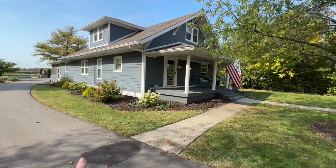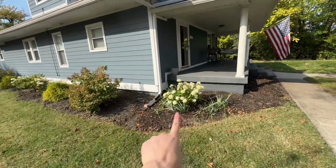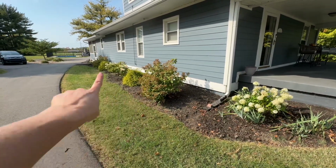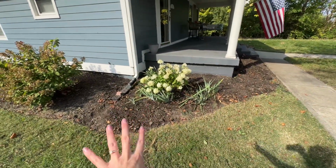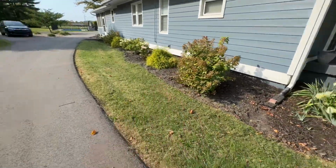So now we have a southern facing wall of hydrangeas and just super excited. This one should get 4 to 6 feet tall and 4 to 6 feet wide. The rest of these are about their max. These will probably be 3 feet wide by about 3 feet tall. So I'll eventually move the iris, probably not till next year. Let this get established. We're gonna define the beds later on.